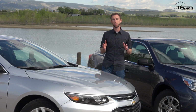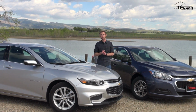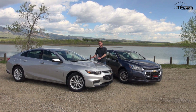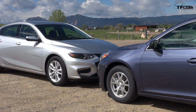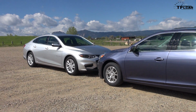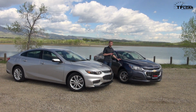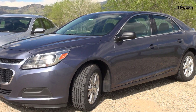So which of these Malibus is the right one for you? Well, they're both very competent everyday drivers that can easily fit 4 full-size adults. I personally like the styling and driving dynamics of this new one. And for an LT like this, you're gonna pay about $25,900 including destination before options. If you happen to like the old one, you can get an LT for about $1,200 less, if you're lucky enough to find one still in stock.